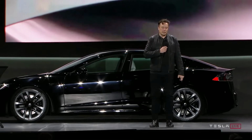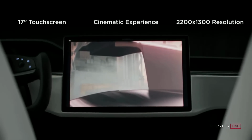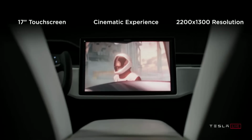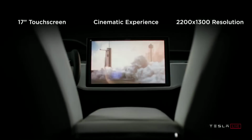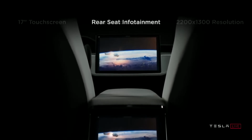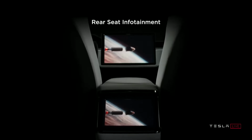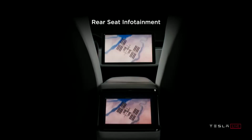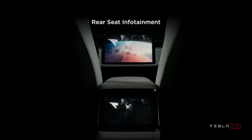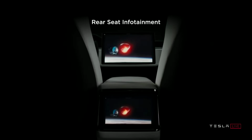And then the 17-inch touchscreen feels like a movie theater. The sound is incredible. So you can really, it's like a home theater experience. So if you're sitting somewhere waiting, or at a Supercharger, you can just catch up on your favorite Netflix show, or iTunes, or YouTube, whatever the case may be. And of course, you can also play video games.